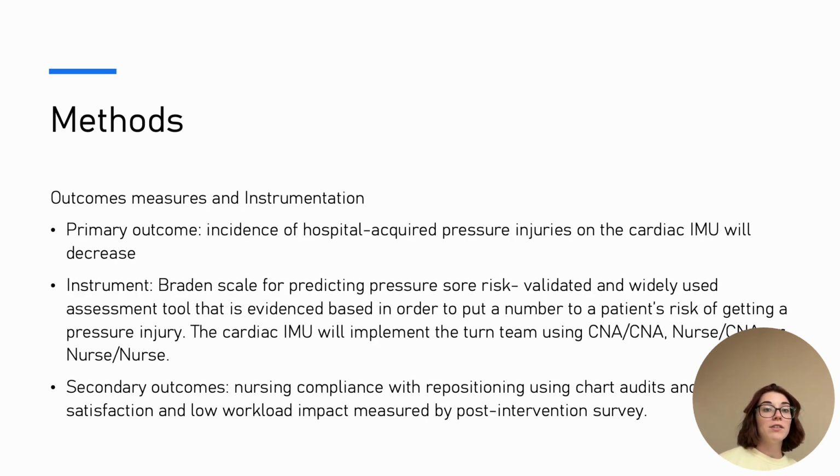So, outcomes and measures. The primary outcome will be a decrease in incidence of HAPIs on a cardiac IMU. The Braden scale will be used to predict pressure sore risk; it is validated and a widely used, evidence-based tool to put a number to the patient's risk. The cardiac IMU will implement turn teams, as I discussed before, CNA, nurse, nurse. Secondary outcomes will be nursing compliance with repositioning using chart audits, and satisfaction and workload impact by a post-intervention survey.